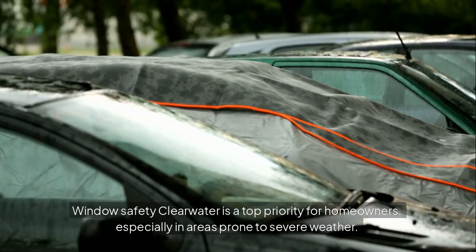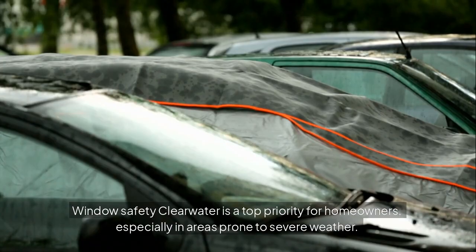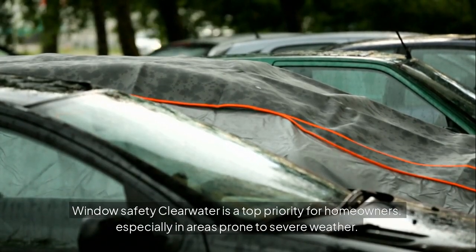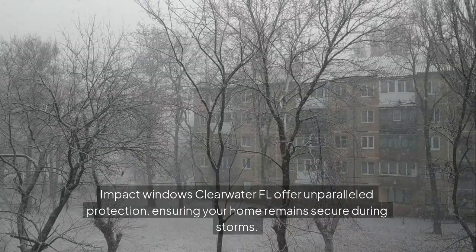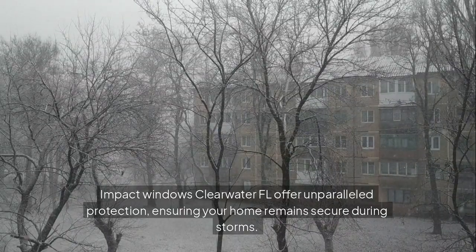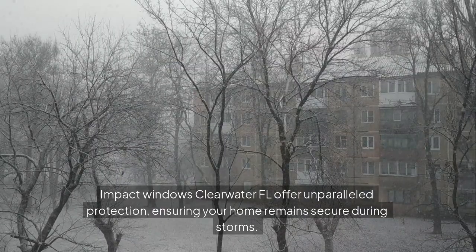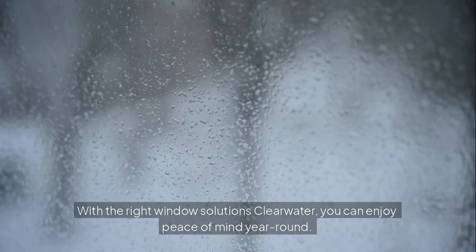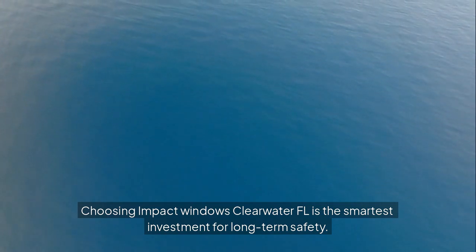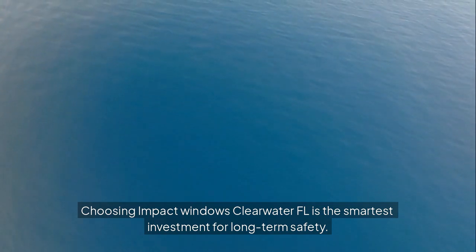Window safety Clearwater is a top priority for homeowners, especially in areas prone to severe weather. Impact windows Clearwater, Florida offer unparalleled protection, ensuring your home remains secure during storms. With the right window solutions Clearwater, you can enjoy peace of mind year-round. Choosing impact windows Clearwater, Florida is the smartest investment for long-term safety.